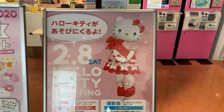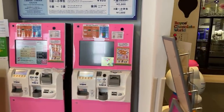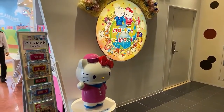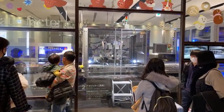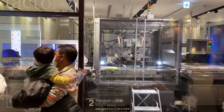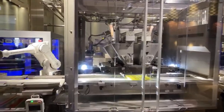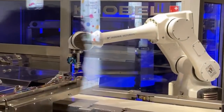Wow. And entrance is 800 yen into there, and kids are 400 yen. So that's pretty reasonable. Whoa! Factory tour. Dude, this is awesome. What is this? Just robots and stuff. I thought robots only made cars.